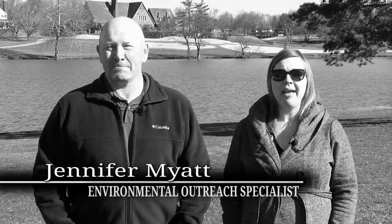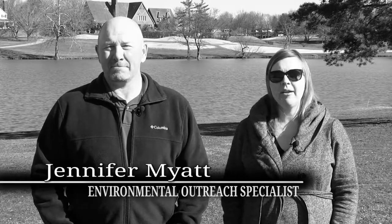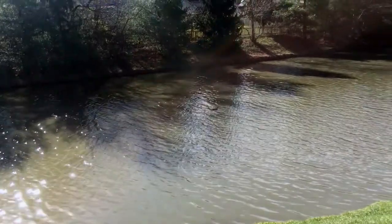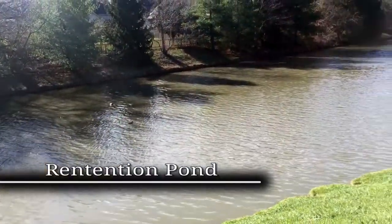Now I'm out here with Bill Warren, who's in charge of the city's Basin and Pond Inspection Program. And he can give us an idea of what owners who have basins or ponds on their property can do. But first, we should start with the basics of what's the difference between a retention pond and a detention basin. Yeah, the retention ponds typically have a permanent pool which lasts all year long. It'll have water in it all the time.